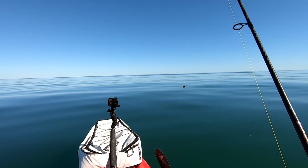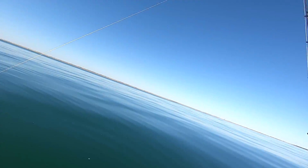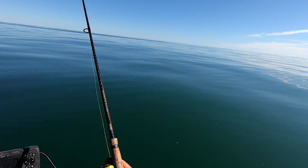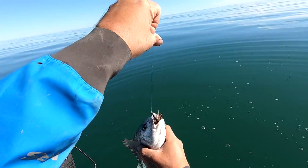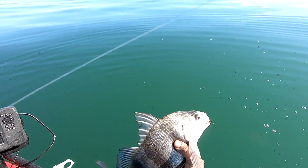So you might be watching this and saying, looks like a good spot. It is, but it's also extremely difficult to fish, and it's a work through. Boy, oh boy, not very big. It's a little black drum, probably short too.